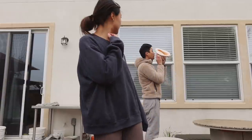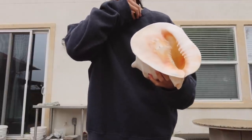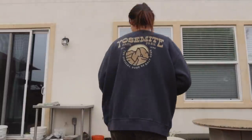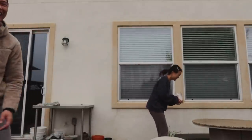This is Wa's mom's house. Wa's mom collects, and I think this is just an Asian mom thing, but she collects everything from yard sales, so she has a random collection of everything. Actually, should we show them everything that we have? Yes, that's actually what I was gonna do.